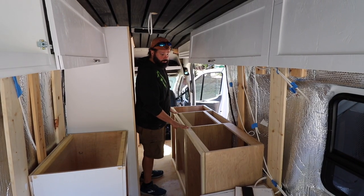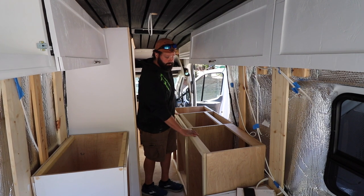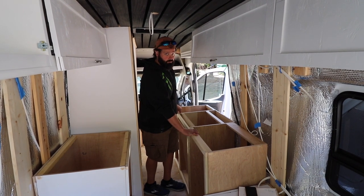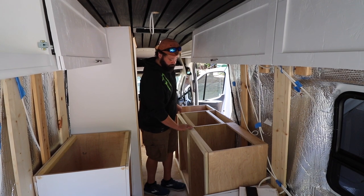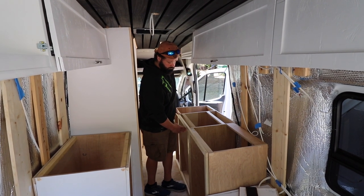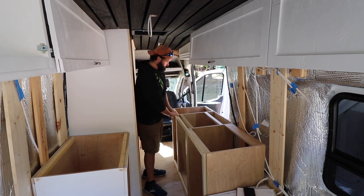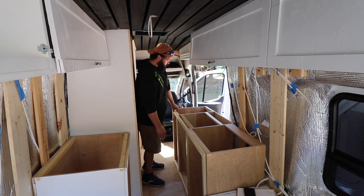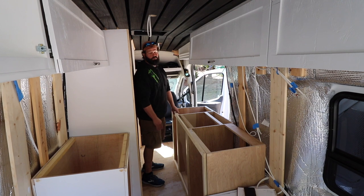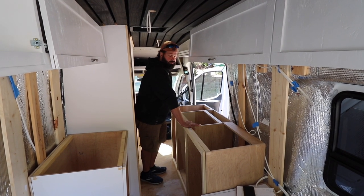Alright, so we've framed the countertop. We face framed the countertop, so it'll look nice and neat when we paint everything. Nailed it all together. And then we moved this in so we can support our fridge. And then we'll have cabinets here, and then our propane system here, secured in the back, where it won't move or jiggle whenever we're driving around. And we're about to nail it in.